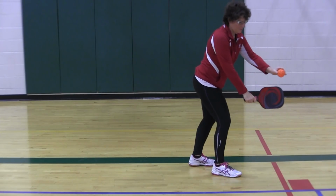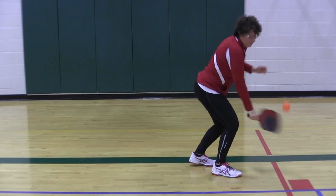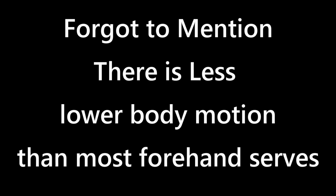A couple of things are a little bit different from the forehand serve. One of those would be it's more of a toss versus a drop because of your body position.